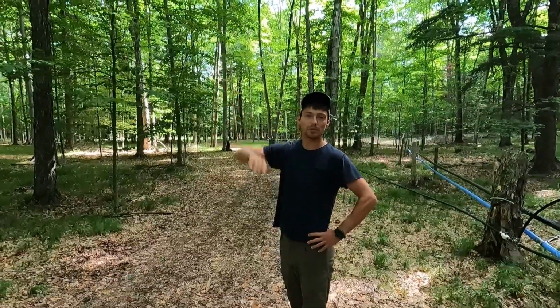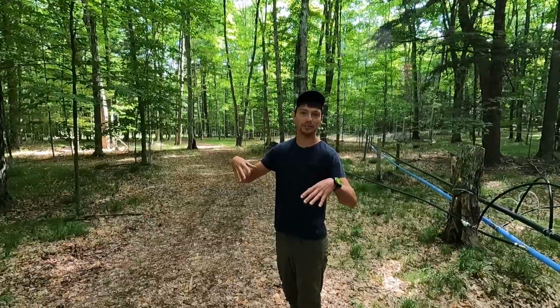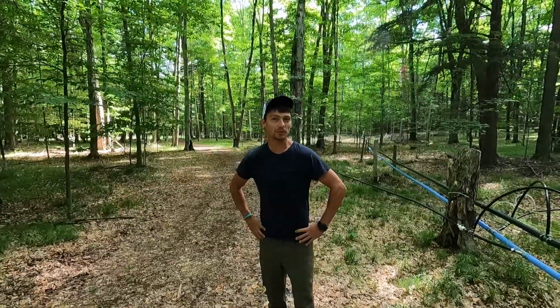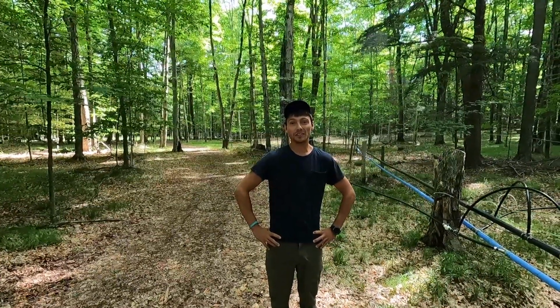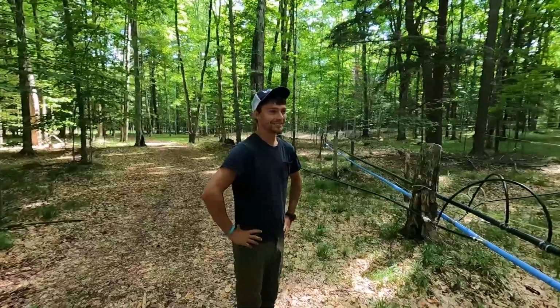Okay. But there's a few other properties that we reach out and tap that local farmers will also bring their sap here to us. Wow. And around 10, maybe we can get up to around 15,000. Wow. And we're considered small. If you go up into Canada, they can have anywhere from like 50 to 100,000 taps. Holy moly.